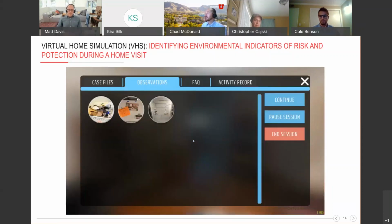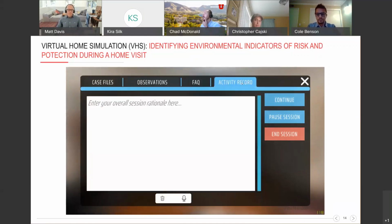Back in the virtual notebook, the observation panel allows you to view previous observations you've made. As you investigate and tag more items, more images will pop up in this panel. Once you complete the assessment, you enter your overall thoughts in the activity record tab of your virtual notebook. This activity record is where you would document your overall assessment of the home, what questions you'll want to clarify or follow up with the caregivers about, and what your next steps may be.